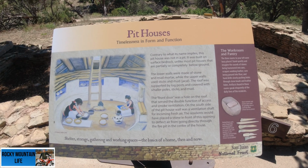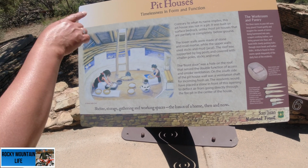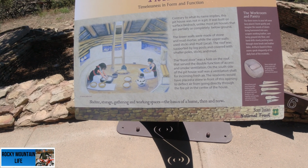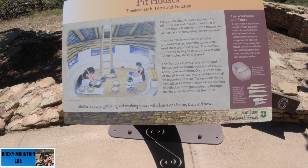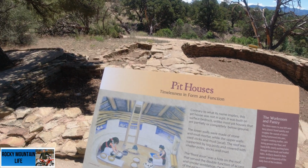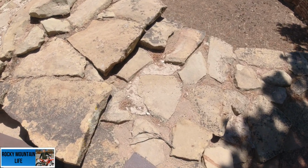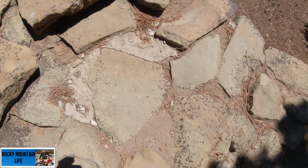I guess it was workroom and pantry. Okay. Yeah. So this is like shelter, storage, gathering, and working spaces. Workroom and pantry. So these are the actual ruins, I guess. Yeah. There's some mortar in between some of these stones, but I don't know if that's new, just to help preserve them.